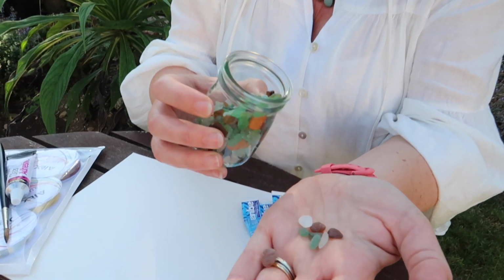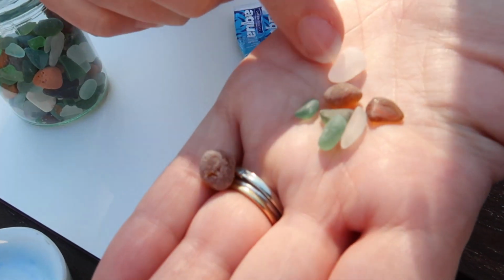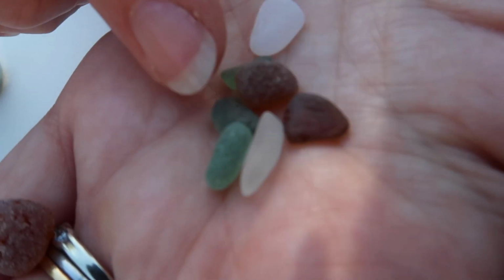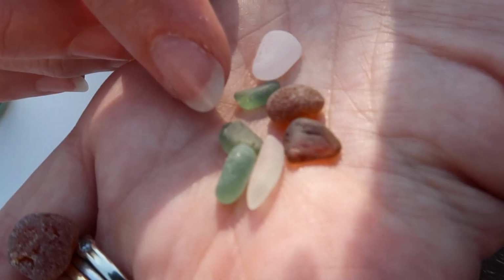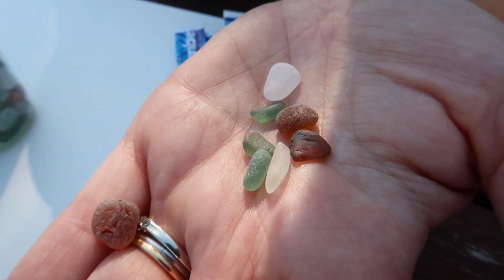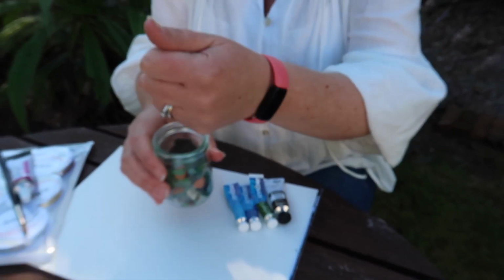So we've got lots of sea glass that I've collected, and some of it is really tiny. It's too small for me to drill and put in a sea glass stack and attach to a picture, but I've got an idea how I can incorporate some of these smaller pieces into a picture.